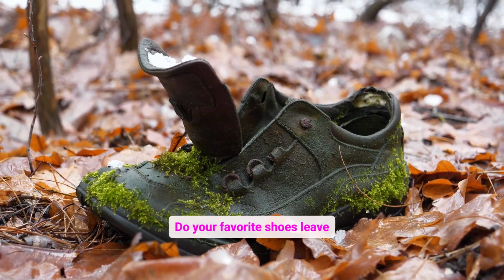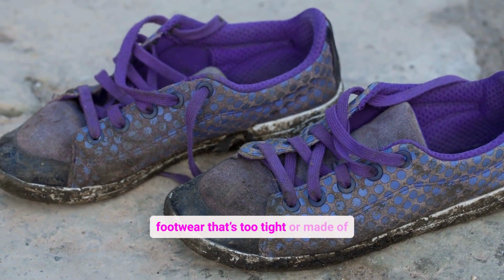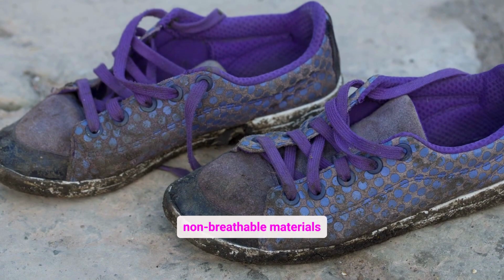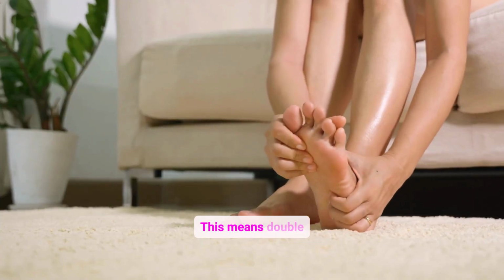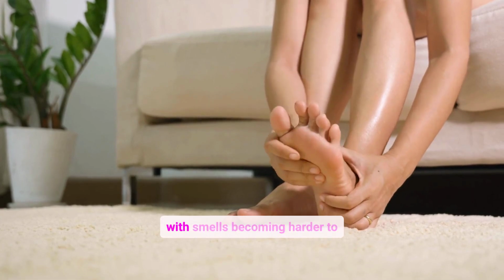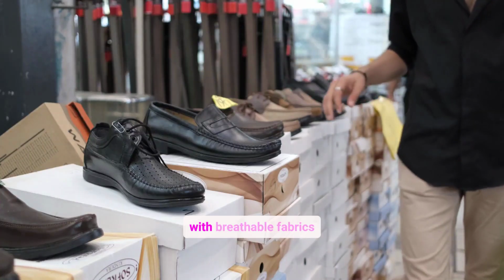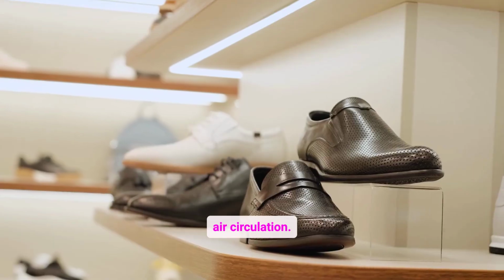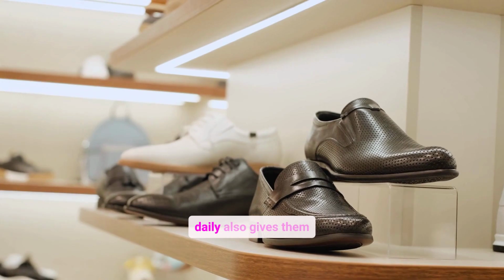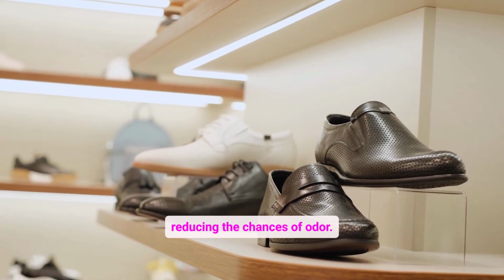Do your favorite shoes leave no room for your feet to breathe? Wearing footwear that's too tight or made of non-breathable materials can trap moisture and encourage bacterial growth. This means double trouble for your toes, with smells becoming harder to avoid. Go for comfortable footwear with breathable fabrics like leather or mesh that allow air circulation. Alternating your shoes daily also gives them time to dry out completely, reducing the chances of odor.